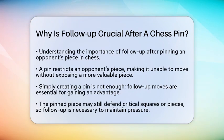A pin restricts an opponent's piece because moving it would expose a more valuable piece behind it, often the king or queen. However, simply creating a pin is rarely enough to gain a decisive advantage. Follow-up moves are key to fully capitalizing on the pin's tactical pressure.